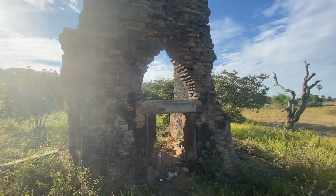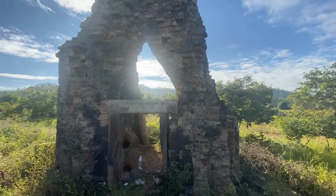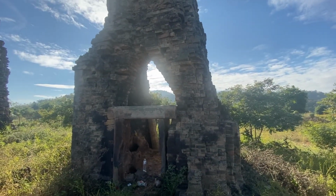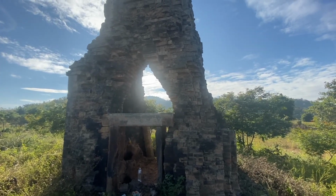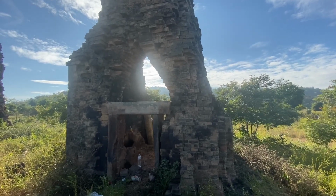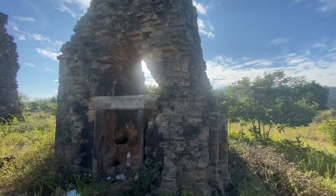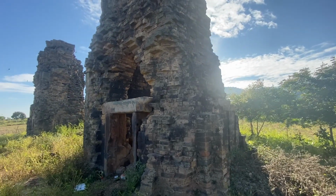Both of them stand here together. It reminds me a bit of an old English castle. Look at those walls right and left. They have deteriorated quite badly. The doorways are still there on the pair, and the brickwork as well has taken a bit of a bash.